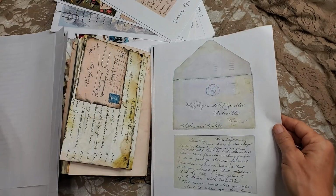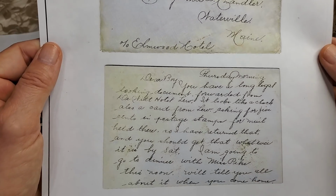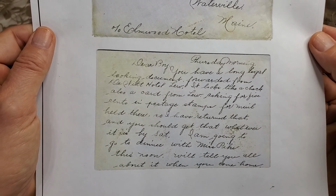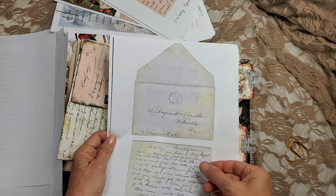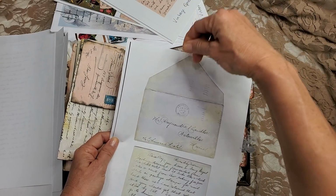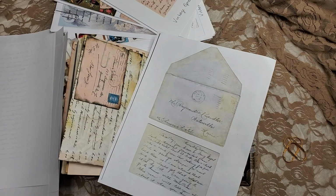And here is an envelope and the letter that came with it. So you could actually cut this out and use this as a pocket and cut the letter out and tuck the letter in as well. I think I actually did that. Let me see if I can show you quick. Oh, I did. Here we go.